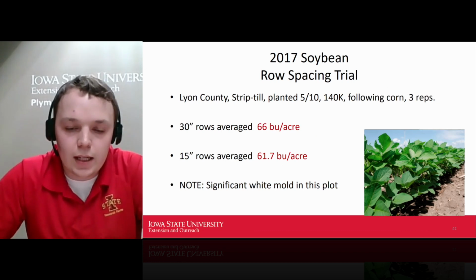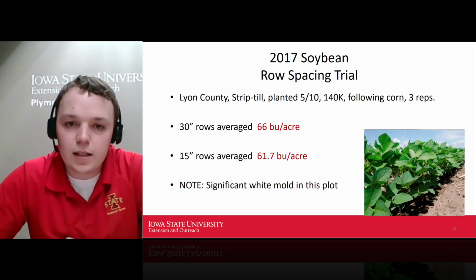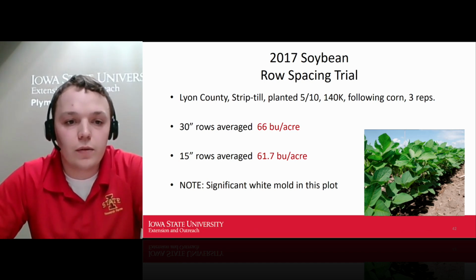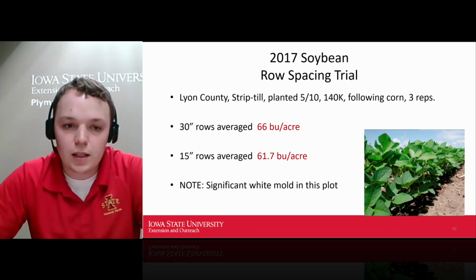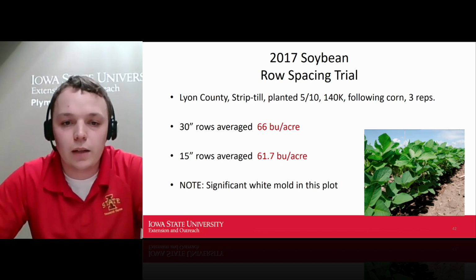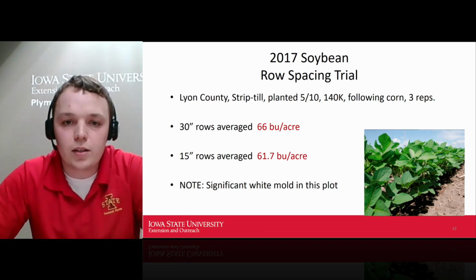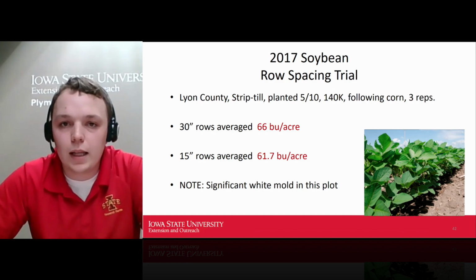Here's an interesting one that we wanted to point out just because it's different than what we usually see. The 30-inch rows were actually 5 bushel better here than the 15-inch rows, but that was because of a pretty high level of white mold in the plot. So basically what we've put into conclusion here is that with white mold and narrow rows, the white mold does quite a bit more harm just because there's a higher pressure of white mold with 15-inch spacings versus the 30s.